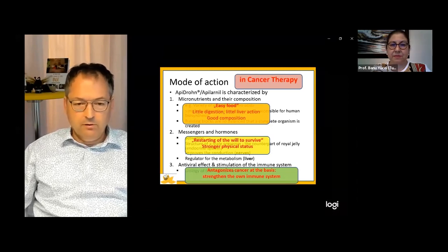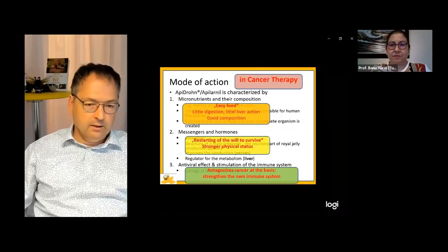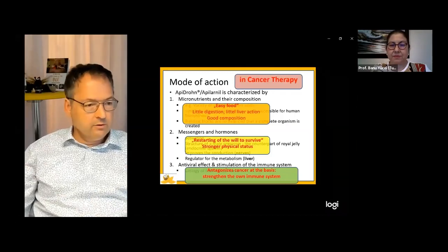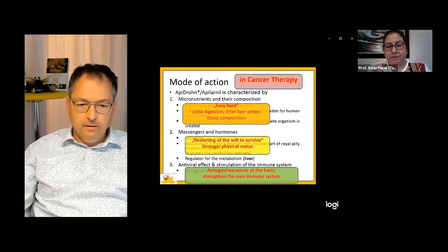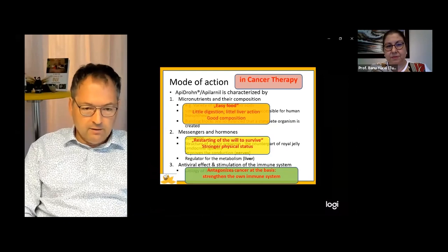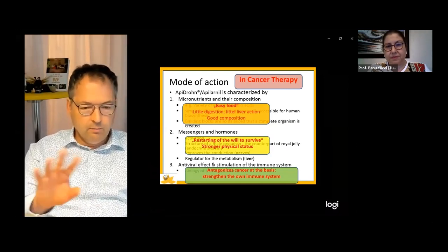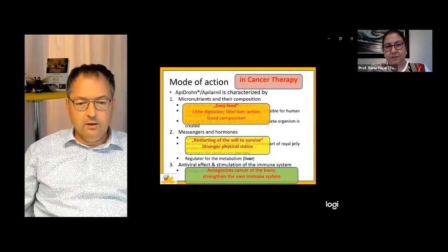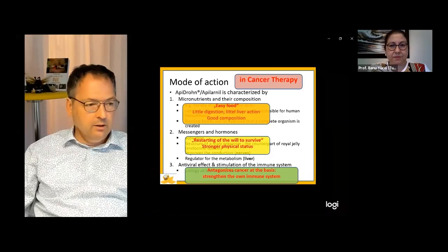That's the basis of the whole thing. When the immune system cannot find cancer cells, the cancer grows and grows. And when we have, for example, an operation, then at least the rest of the cancer cells, which hide somewhere, spread somewhere, can then be killed by the immune system and not by some chemicals.